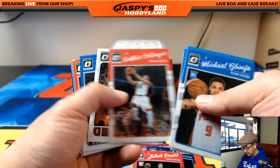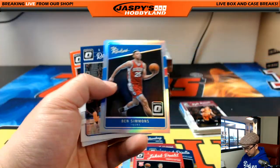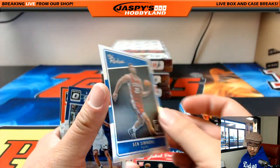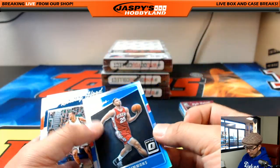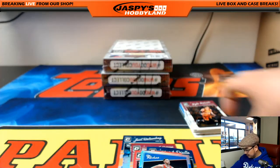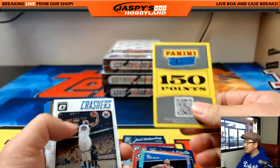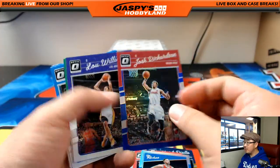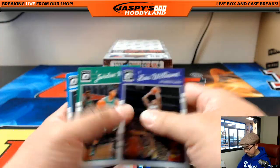Kemba Walker, Refractor. Kevin Love. And nice, Rookies Refractor, Ben Simmons. I don't even know what this goes for, Charles Leonard, but probably a lot. And Chris McCullough. Oh, points. Josh Richardson for the Heat, 14 out of 49, for Aaron Bratvett.